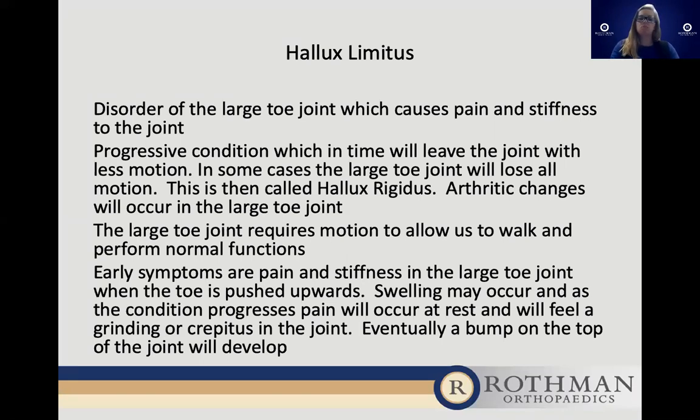That large toe joint requires motion to allow us to walk and perform our normal functions. So I tell patients there are all these joints in our body that need to be able to get their motion to be able to walk and to walk comfortably. So when we start walking, we have to have flexion at our hip joint. We need flexion at our knee joint, flexion at our ankle joint, and then flexion at our toe joint to be able to propulse off to walk. So if any of those joints don't have the motion that is required, you're going to start having pain.